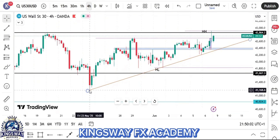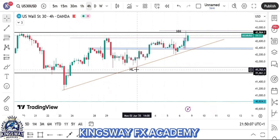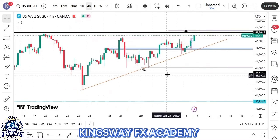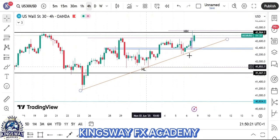I drew up this trend line here, to help us as a guide to understand where the market is heading, or like a direction in the market. So we have the first touch here, we have the second touch, and now this is the third touch here.